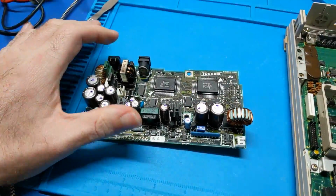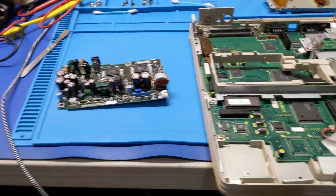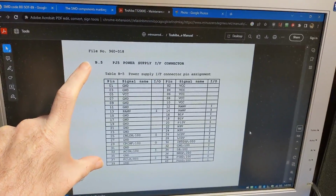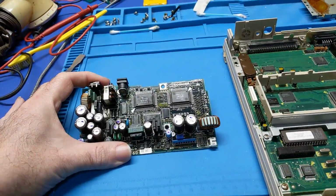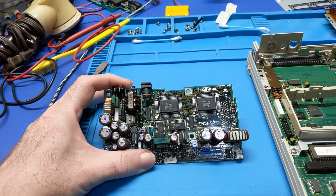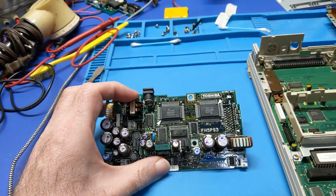However, I did find the maintenance manual to the Toshiba, like every Toshiba has, and guess what? The power supply interface is documented. So I've already gone through here and figured this out. This power supply is not just a power supply. This power supply also contains a smart management controller for power, like ACPI level stuff before that was a thing, right? So this contains the power management controller for the system and the battery.